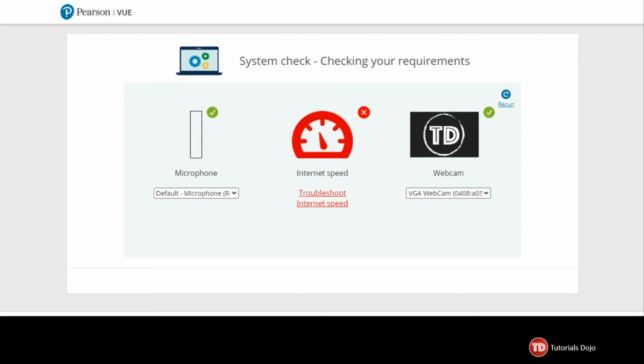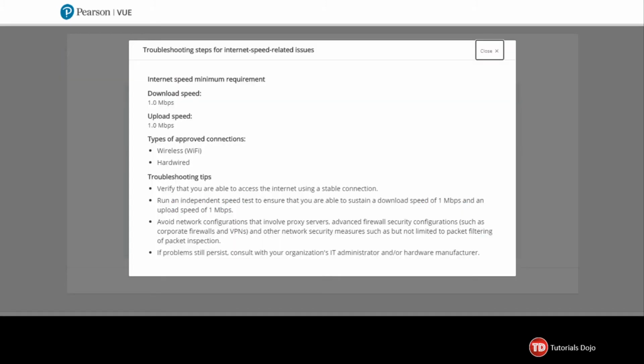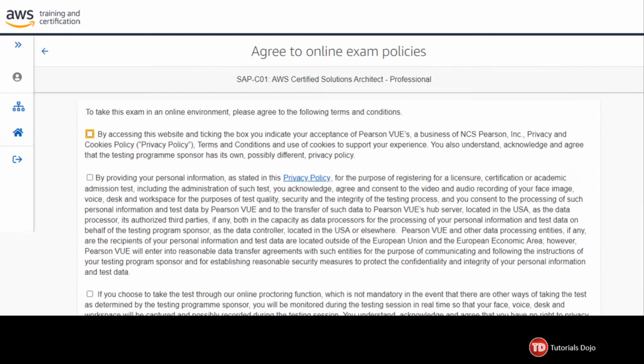In case you did not pass the system pre-check, helpful tips are available for your reference. In our example, we failed the internet speed minimum requirement. We can fix this problem by troubleshooting and using the tips as a reference, as you can see on the screen. Once you're done with the pre-check, click the Next button to proceed.